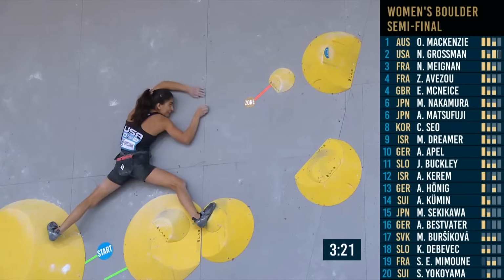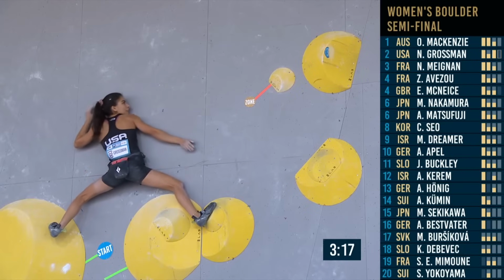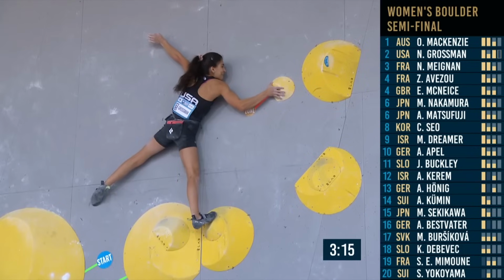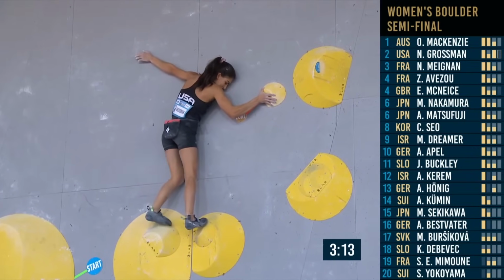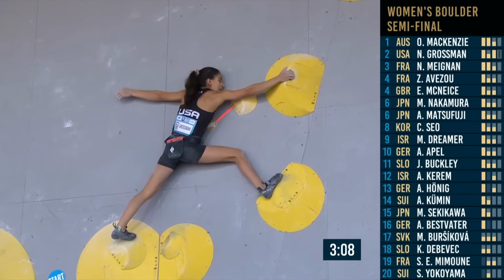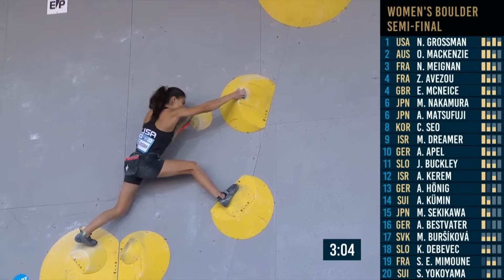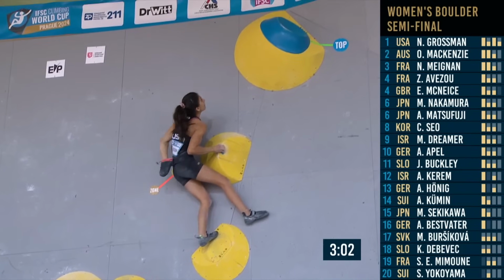Crimping the edge of the wall there. Oh, nice. Totally allowed that. Fires right, that's a zone! Oh my goodness. That is magical. Oh, the crowd cannot believe it either. Anyone who's left this stadium early, you're a fool, because what a way to finish. She might finish this thing off.